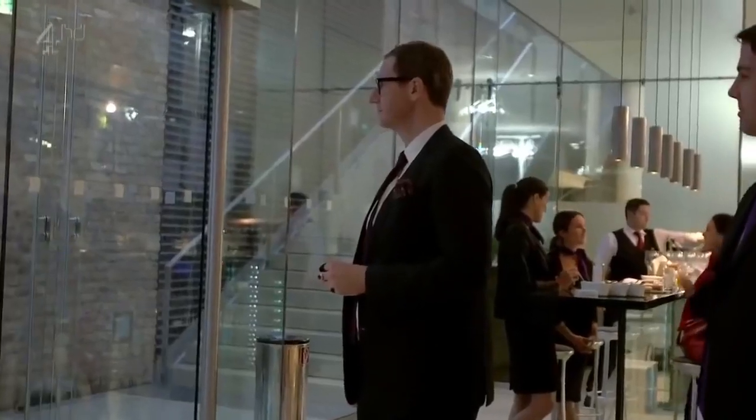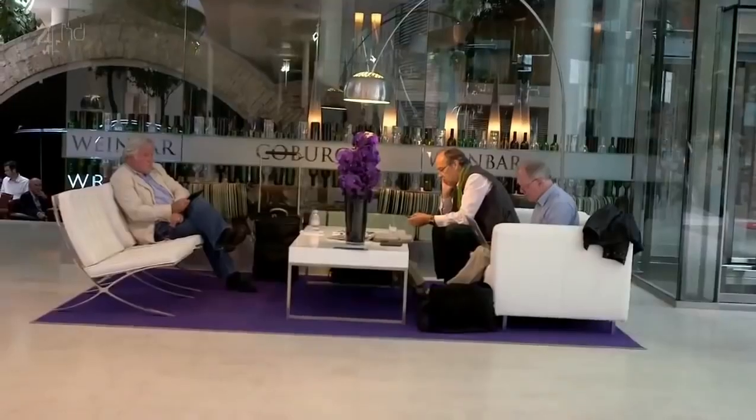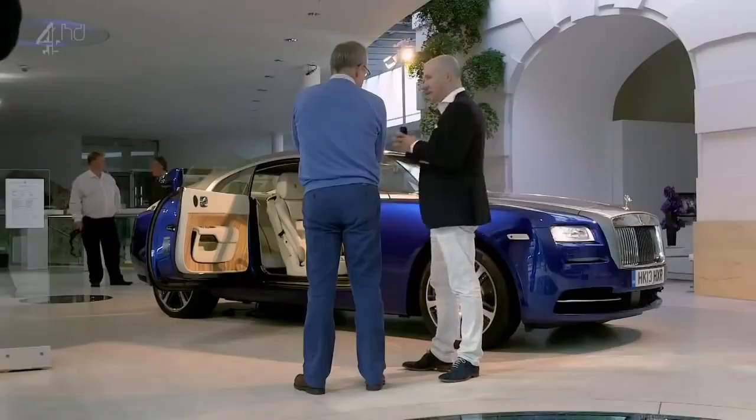Behind me normally, it's the reception desk. And it's the first time in history that we rebuilt this reception desk. It's gone, and Rolls-Royce built a new Rolls-Royce World. Over there, some lounges, and over there we have the Wraith bar with a beautiful picture of the sign of the Wraith.